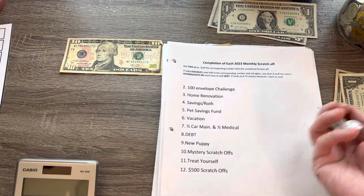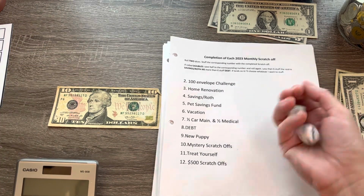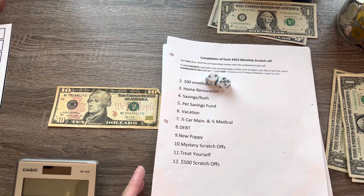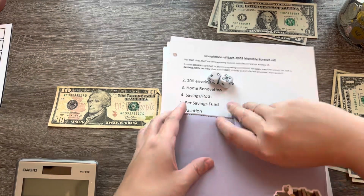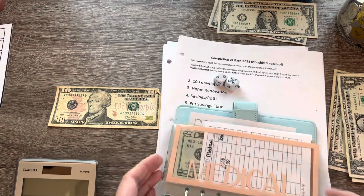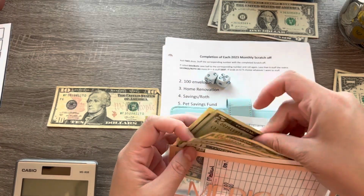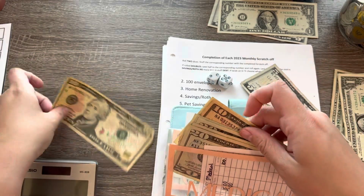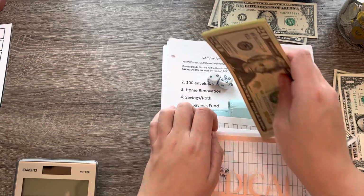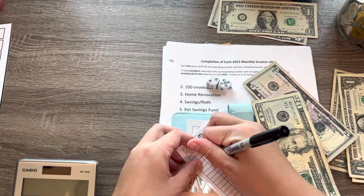All right, so next we have the last one, which is going to be $10. So let's see. 5, 6, 7. So that's perfect. Half car maintenance and half medical. So we're going to hopefully have $5 that we can split. Let's see. Oh, yeah. So I'm going to take $5 out of medical and put $10 in here. We'll just go ahead and update that again.